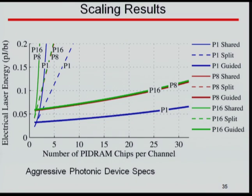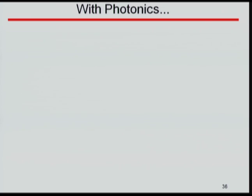So if we adopt that, we're growing a little bit more than the basic link cost for the laser, simply because of some insertion losses, but not as extensively as the split bus and the daisy chain architectures. And you see that pretty much between 5 and 10 chips, which is between 8 and 16 chips, the norm right now in DIMMs, if you want to stay below 100 femtojoules per bit, that's kind of the only approach you can take, even with very aggressive photonic device assumptions. So you've got to be really careful how you physically organize this.